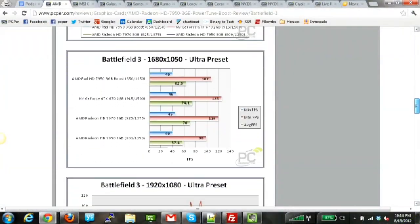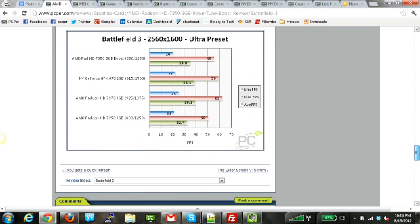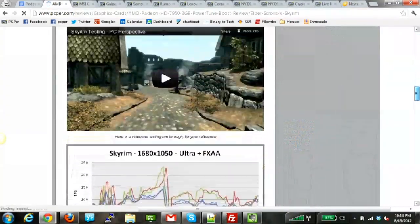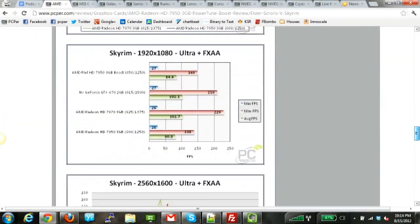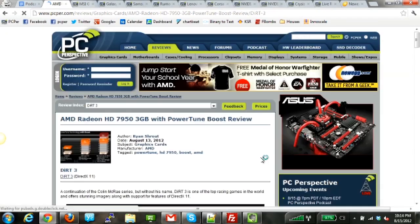Before I get into the thing that really pisses me off about it, I'll tell you a little bit about how the performance operates. So if we look at Battlefield 3, this game shows pretty decent performance increases. You're going from 52 to 56 frames per second at 1080p, a little bit of difference there at 2560. Look at Skyrim, and you're seeing kind of 80 to 85, 57 to 61. So you're seeing some pretty, I would say, modest performance gains.